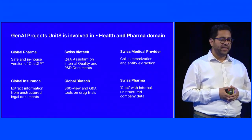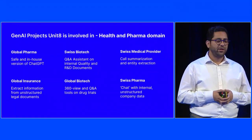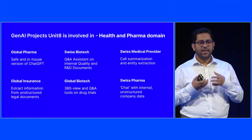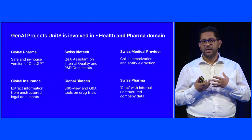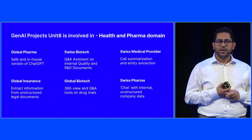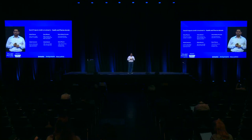I am mentioning a few of the cases that we have been working on. So maybe the first step is nothing too fancy: let the employees of a company, or your hospital, or the setup you're in, use something like ChatGPT, but in a safe way, so your data is not going overseas and being stored and potentially used. But how can I do that? Enable people, but make sure nothing is going anywhere that I don't want. So this we are doing with the global pharma.